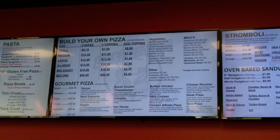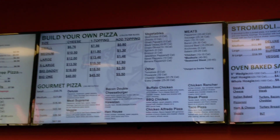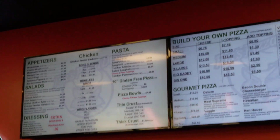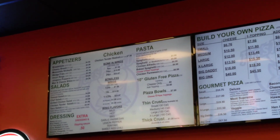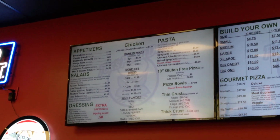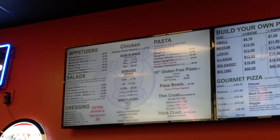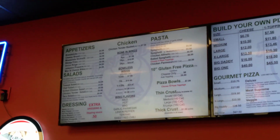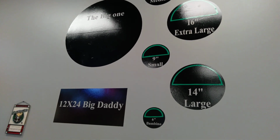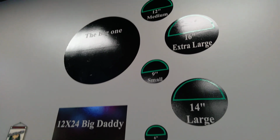Gourmet pizza, which is delicious. My favorite's pepperoni. Also, they have appetizers, salads, pasta, chicken, thin crust, thick crust, whatever you want. They also have salads and wings. Absolutely delicious. These are the sizes of pizzas you like. They have also personal pan, which is 6-inch, all the way up to the big one.